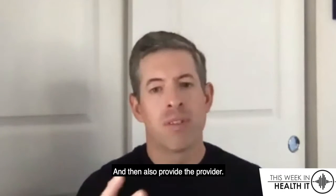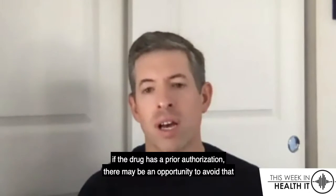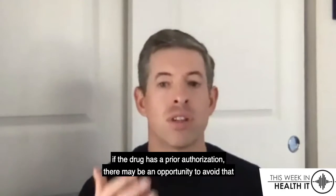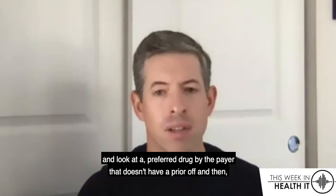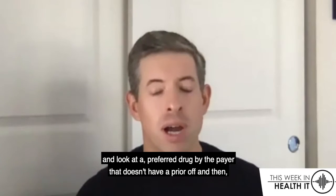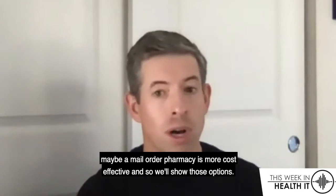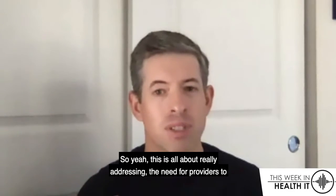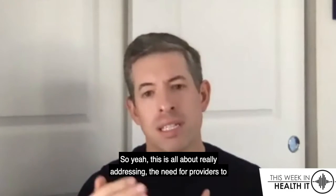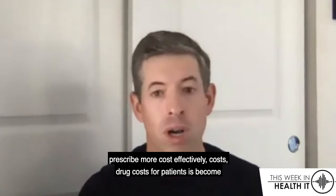And then also provide the provider, hey, there may be some lower cost alternatives. If the drug has a prior authorization, there may be an opportunity to avoid that and look at a preferred drug by the payer that doesn't have a prior auth. And then maybe a mail order pharmacy is more cost effective. And so we'll show those options. So this is all about really addressing the need for providers to prescribe more cost effectively.